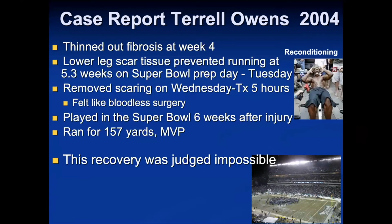And this is the Ferrari that we are working on. He was in incredible shape and very healthy. He played in the Super Bowl. We took apart the scar tissue on Wednesday and Thursday. He ran on Friday like he'd never been hurt, and he played in the Super Bowl 6 weeks after the injury. He ran for 157 yards and I think made 2 or 3 touchdowns.